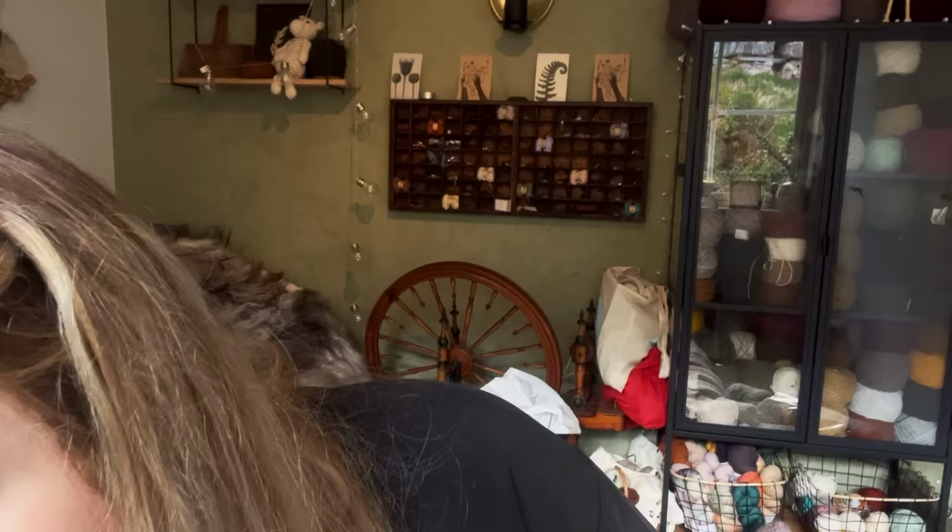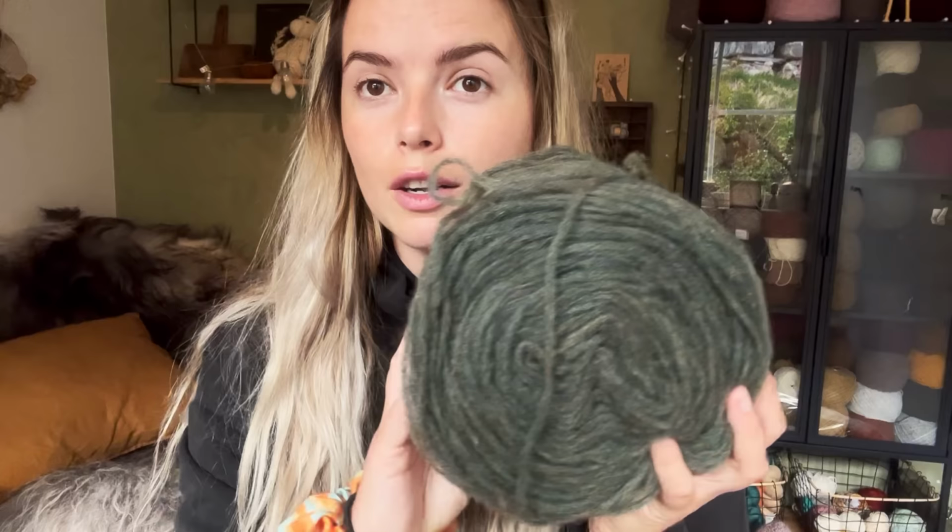And then I have 600 grams of a new Tiddin colorway that I haven't decided what to make with, but I am considering making the Building Blocks Drop by Amy Scher. It needs 600 grams, and I have exactly that in this colorway. So this is a color from New Tiddin. It's called the Botaniska.